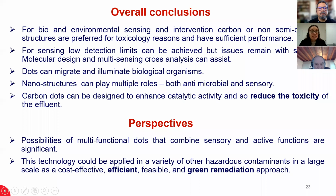And for sensing, low detection limits can be achieved, but issues remain with specificity, but molecular design and cross-analysis can assist with that. The dots can migrate and illuminate biological organisms. The nanostructures can play multiple roles, both antimicrobial and sensory roles. And the carbon dots can be designed by functionalization to reduce the toxicity of the effluents of environmental pollutants.